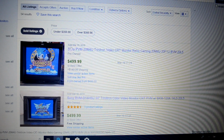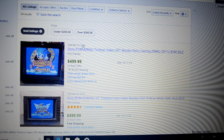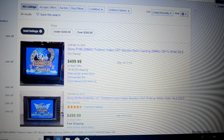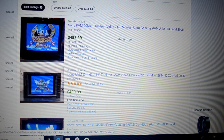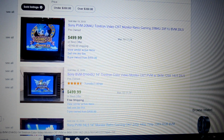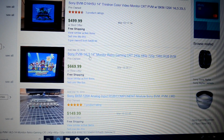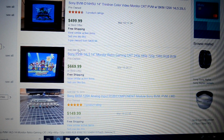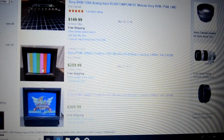We've got a Sony PVM 20M4U sold March 19th. That's got Sonic on it. Then we got a BVM down here, sold March 18th with Sonic on it. Kind of listed the same way. Oh, another one here, a 1405 this time, sold March 18th. This time we got Mario Party.